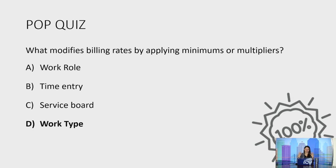So not to sound like a broken record, but work role is setting the base hourly rate. We charge X amount for an hour of a technician's time. And then the work type is coming in and saying, okay, it was that technician's time, but they were after hours, so actually we need to take their billable rate and multiply that by time and a half.